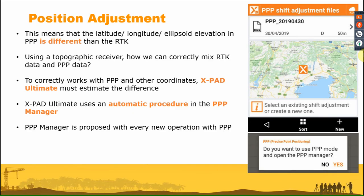First of all, we need to consider that the latitude, longitude, and ellipsoid elevation in PPP are different from the latitude, longitude, and ellipsoid elevation from the RTK network. So using a topographic receiver, we can correct this mix of data between RTK and PPP using our software, in particular the position adjustment. So to correctly work with PPP and other coordinates, Xpad Ultimate, our field software, must estimate this difference, the shift between the two services.